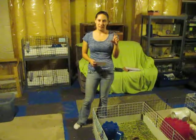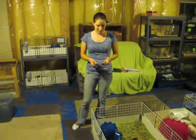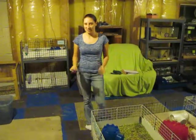A lot of pet stores sell vitamin C drops in like a little eyedropper bottle, is what it looks like. And those are great for situations like mine, where I have tons of guinea pigs, stuff like that. However, their shelf life, once opened, is only 14 days. So after that 14 days, it all comes back out of the liquid, and it's no longer vitamin C drops. It's basically just water.